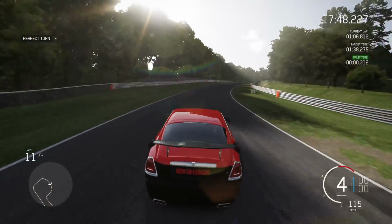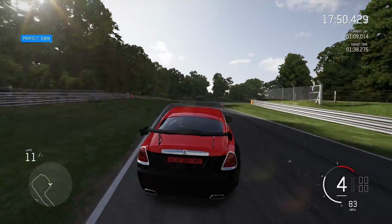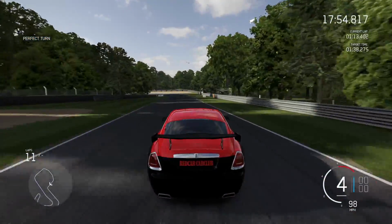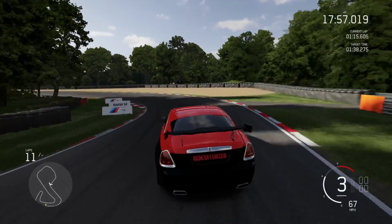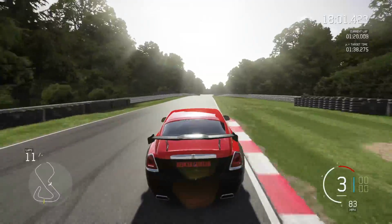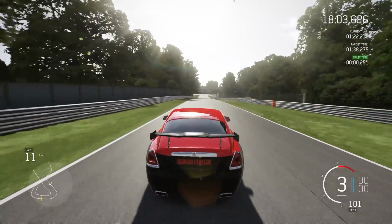Line yourself up with those boards and that orange marker on the left hand side. Get over the curb for best line through there. Over to the right hand side, brake before the 100 metres board. I'll go a little bit wide, didn't turn in quite early enough, so remember that. And the curb, you can take that on the exit of that turn.